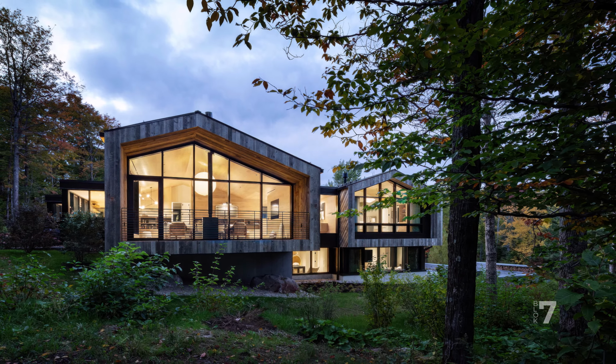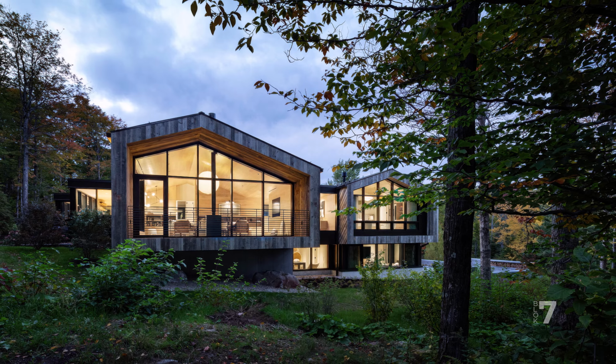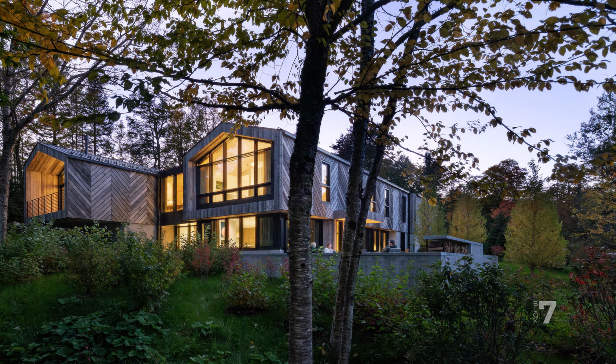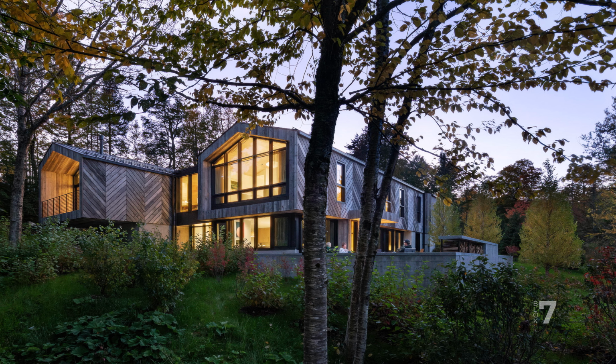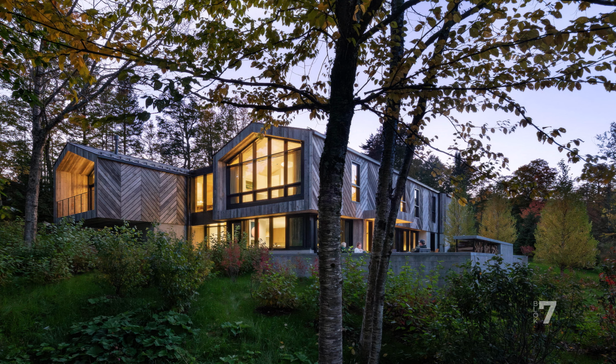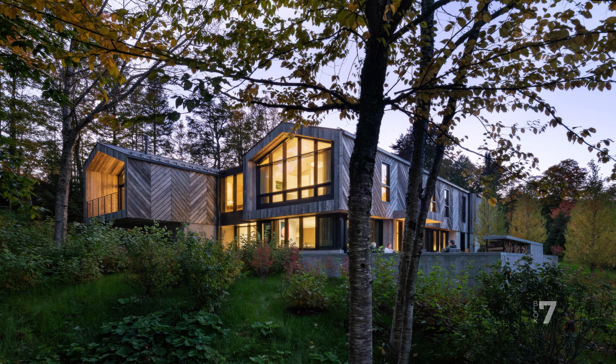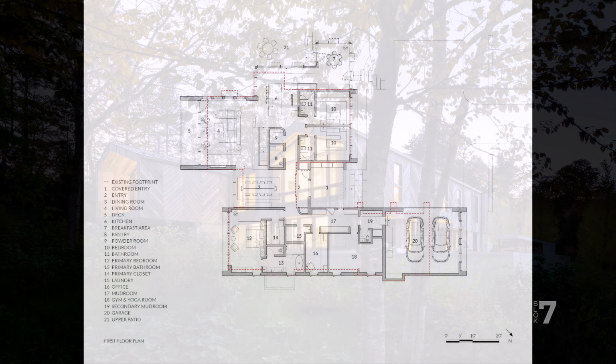Chalet exemplifies how a vacation home can merge classic architecture with modern innovation while remaining in harmony with its surroundings. Through natural materials, contextual design, and sustainable technology, this home offers both comfort and environmental consciousness.